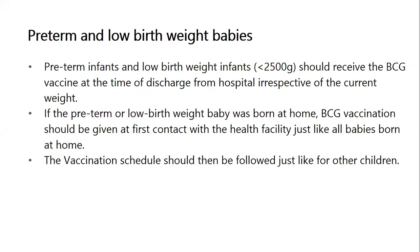For preterm and low birth weight babies, those who are less than 2.5 kg, 2,500 grams, they should receive the BCG vaccine at the time of discharge from the hospital, irrespective of the current weight, meaning that they'll have been stable enough to be discharged.